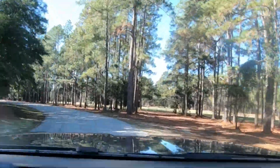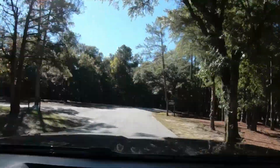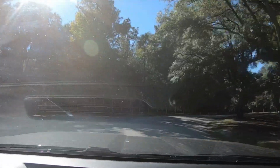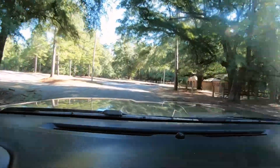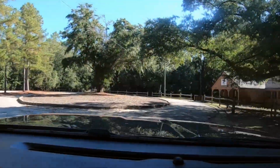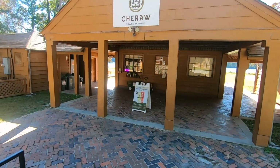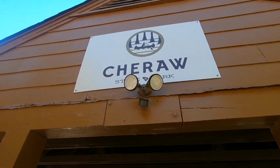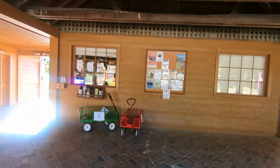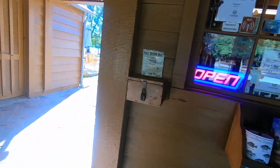The website says there are 7,361 acres of parkland, much of which is covered in tall pines, as you can see here. I'm not sure if that includes the golf course or not. While we're at the ranger station getting checked in, we get our first glimpse of the 369-acre Lake Juniper.